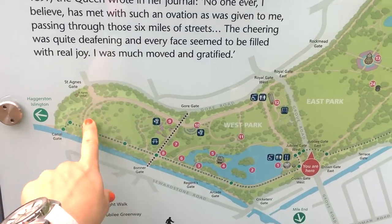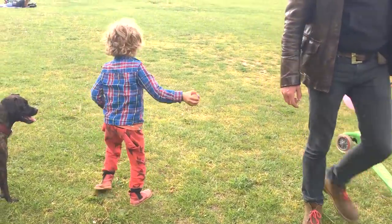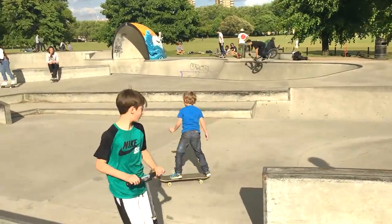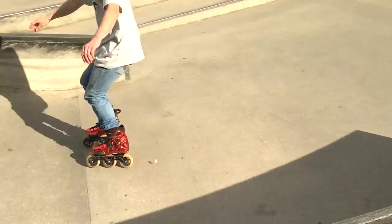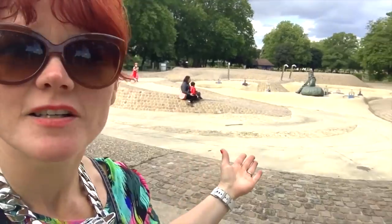Why is there a man in the lake? Whoa! Oh. Right, so this is the second play park. As you can see, this is amazing in the summer with all the water, but you can just scoot around it when it's dry.